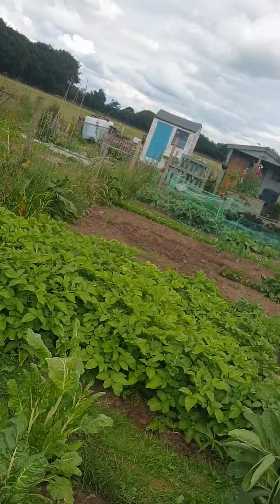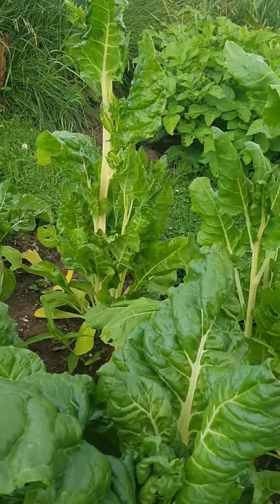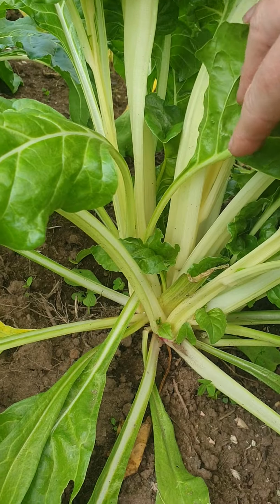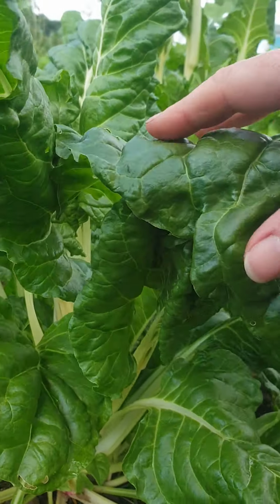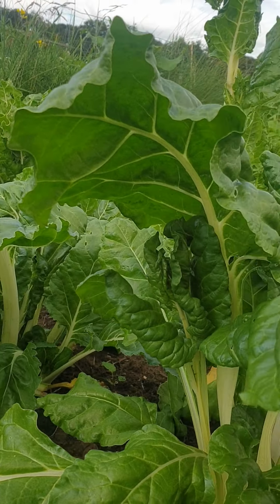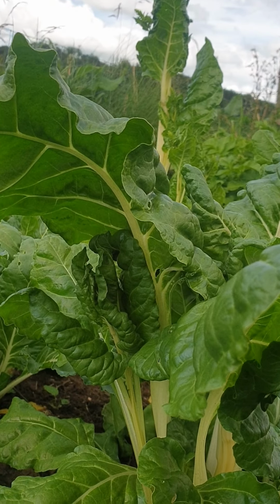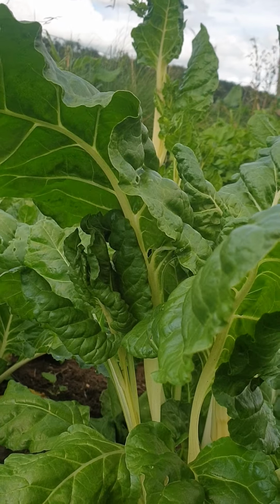Let me show you the silver chard. One or two of them have bolted, but it doesn't matter. They're perfectly usable, just as they are. But these, look at these, aren't they beautiful? I'm going to be able to pick some of these, and you can use them as salad, and you can use them as spinach. They're very versatile. I always grow chard. I grow the silver and I grow the ruby chard, and they're really nice in a salad, and can't have too much salad.